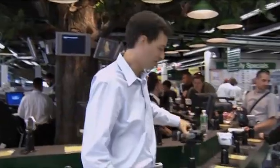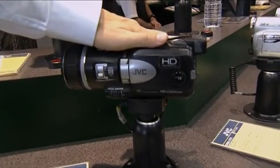Of course, this is the very latest, high-definition camcorders. Man, if you have a high-definition TV to play these things on, the picture quality and sharpness will blow you away. This thing costs about $1,200, a considerable savings over the last generation of high-def cameras, like this one. That'll set you back about $60,000.